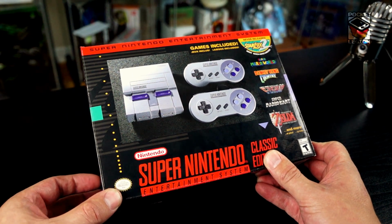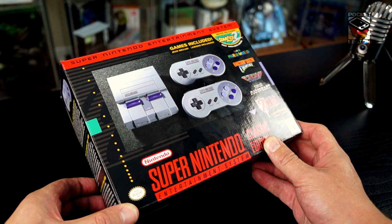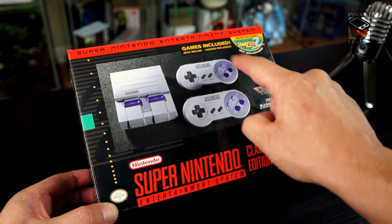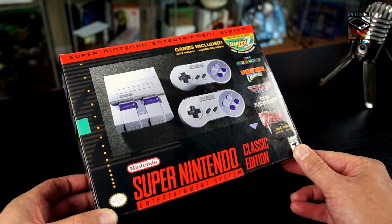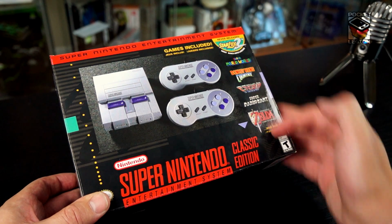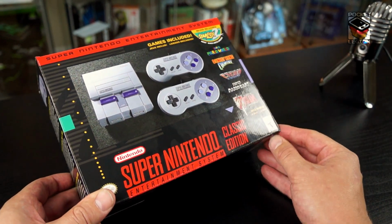Okay, so American 75, Canadian 99, plus tax obviously. This is the North American version, so it has the nice purple-coloured buttons. Of course, if you buy this in Europe, you're going to get the colourful buttons, but I quite like these ones. A few of the games available, Star Fox 2 included, of course.